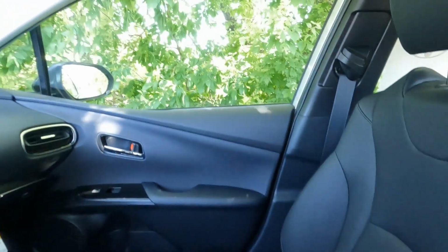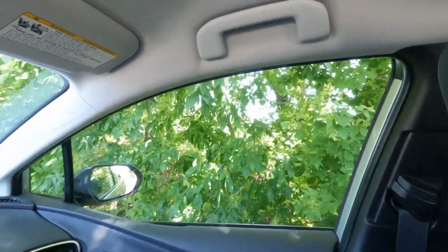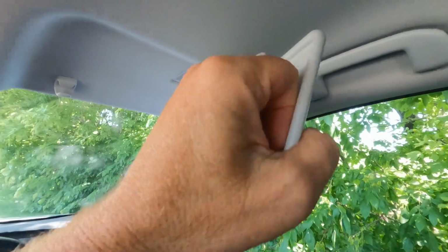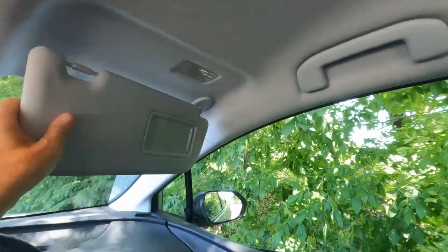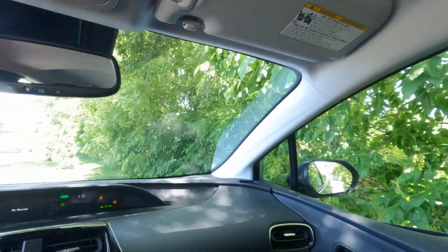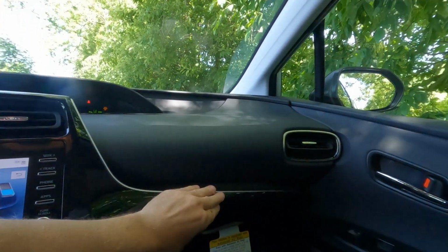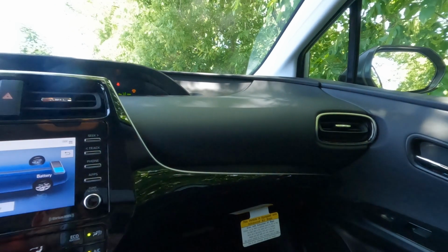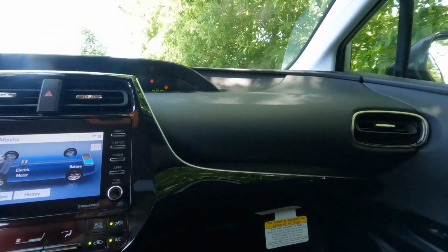Take a look over here. We've got passenger assist grip. We've got lighted vanity mirrors. We've got visor extensions for both front driver, front passenger. A little bit of a styling cue down here. This, you really can't set anything down there. I think it would slide right off, but interesting styling cue on the Prius.